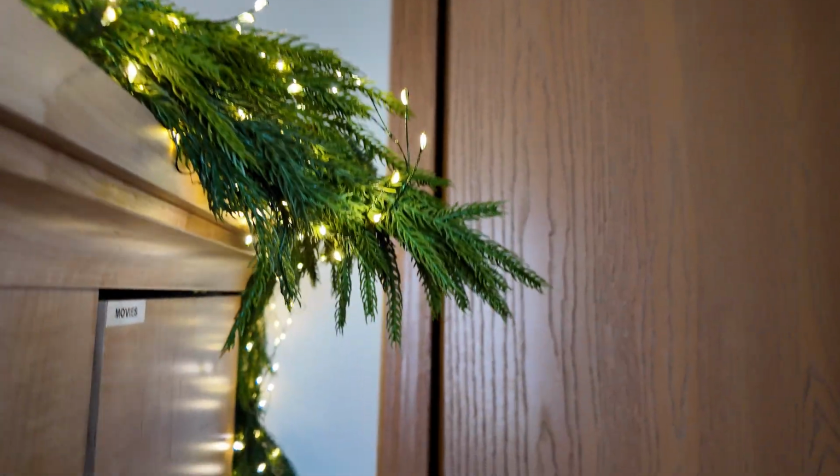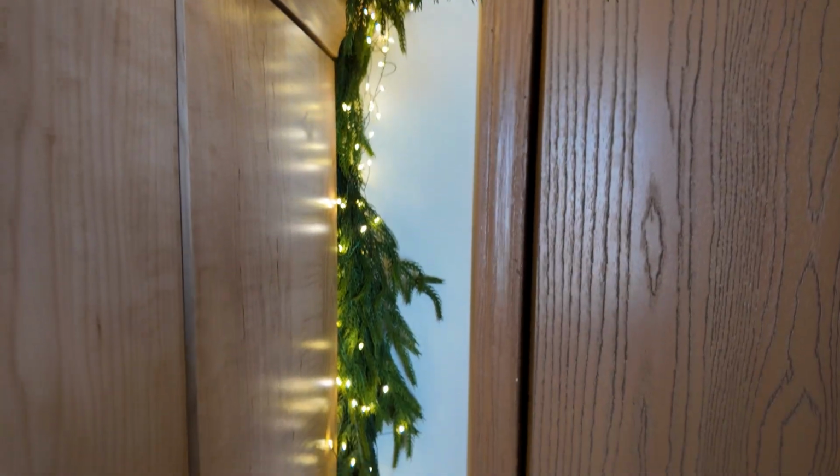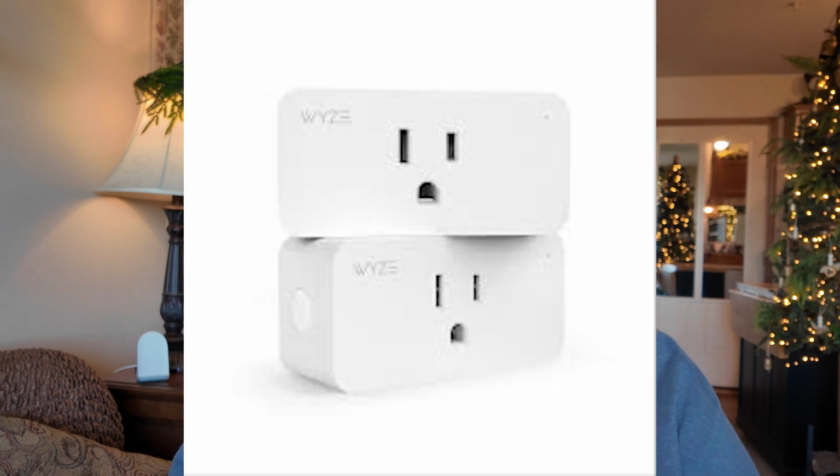This is the first time I've really done that. Most of the time I put up a wreath and then don't worry about it, because one thing I do not like is battery powered lights, because do you know what I forget to do? Charge up the batteries.